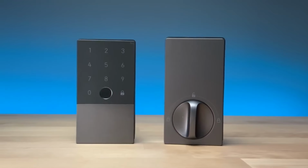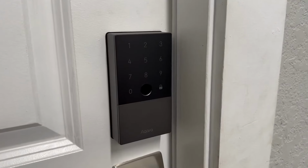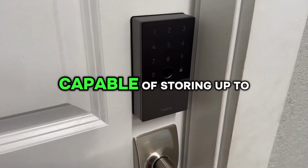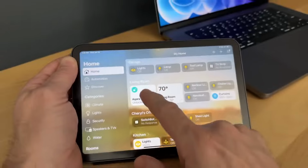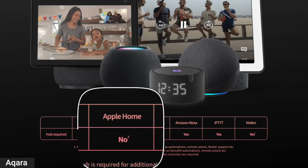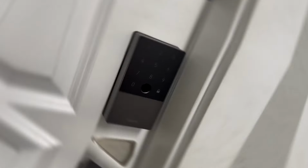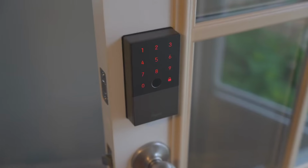This integration streamlines guest access management, amplifying security measures. For personalized access control, the U100 offers diverse methods such as a precise fingerprint reader capable of storing up to 50 fingerprints, customizable passwords through the Aqara Home app, and a traditional mechanical key backup. Moreover, its compatibility with platforms like Google Home, Alexa, and IFTTT ensures easy integration into various setups, enhancing automation features.